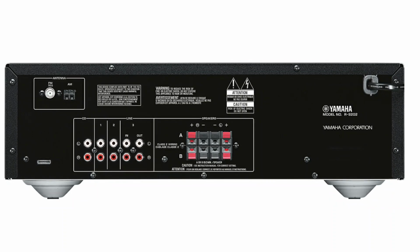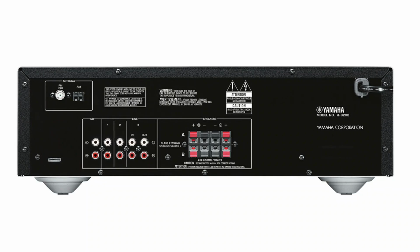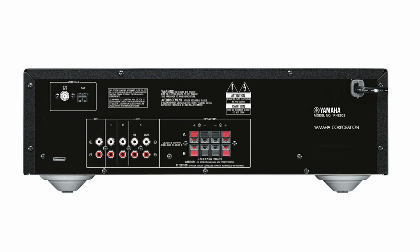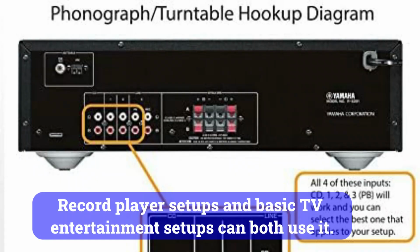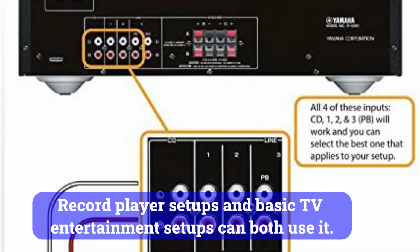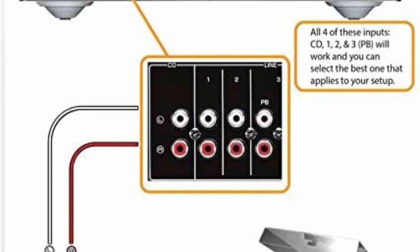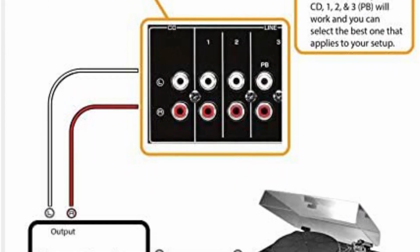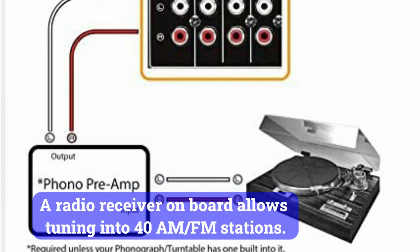This is a stereo receiver, not a surround sound or HDMI receiver. Up to 2 pairs of passive speakers can be powered by this amp at 8 ohms for up to 100W. Record player setups and basic TV entertainment setups can both use it. To extend your system to a separate receiver if you need more channels, there are 4 RCA level inputs and 1 RCA output. A radio receiver on board allows tuning into 40 AM/FM stations.